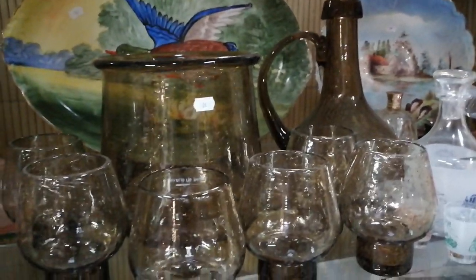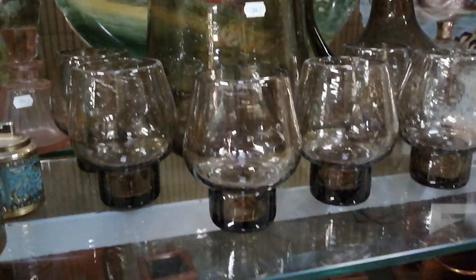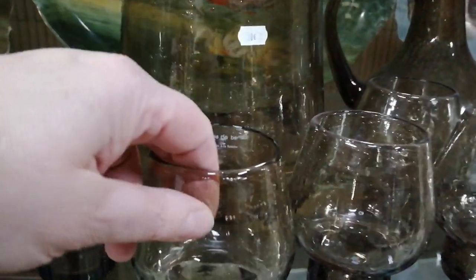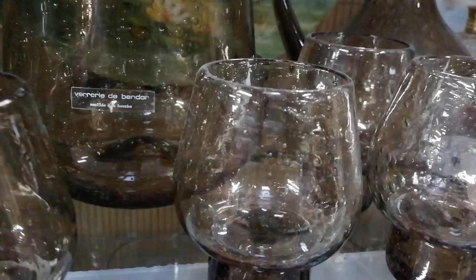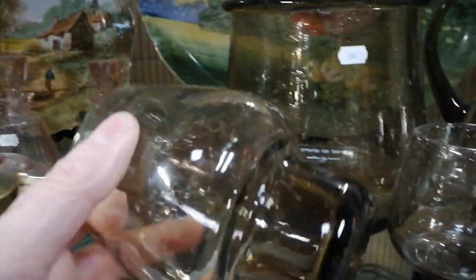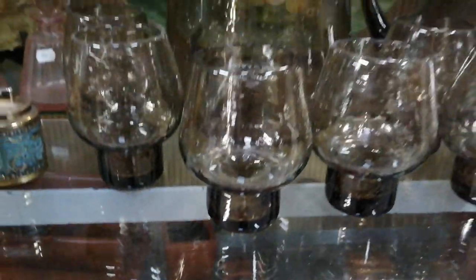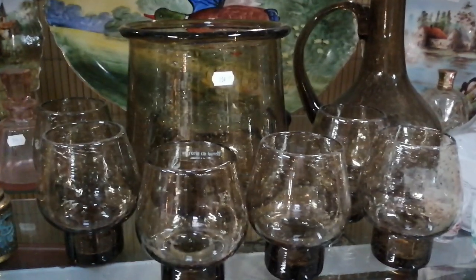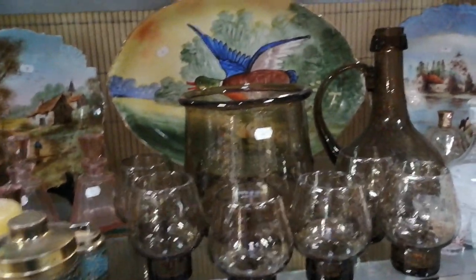That huge great decanter, glass, bell, I suppose that's a nice bucket. These must have been a lot of money. Verrier de Bindor. Probably a very famous glass maker. They look like really good quality, they're really heavy. But yeah, very 70s. Set of six glasses, 30 euros for the set. Not sure if it was meant to be a stopper.